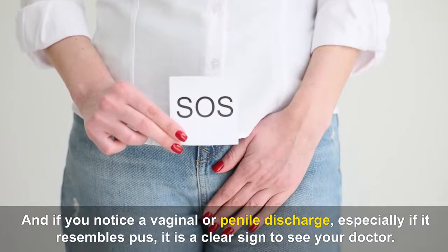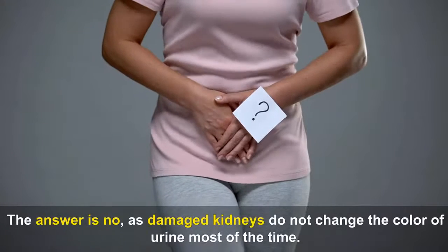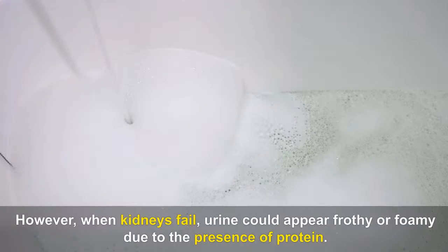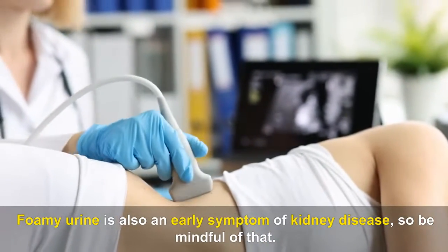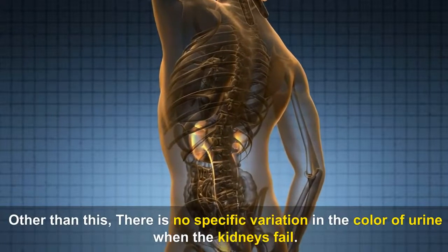see your doctor. Some people may ask if seeing urine color would help to diagnose kidney disease. The answer is no, as damaged kidneys do not change the color of urine most of the time. However, when kidneys fail, urine could appear frothy or foamy due to the presence of protein. Foamy urine is also an early symptom of kidney disease, so be mindful of that. Other than this, there is no specific variation in the color of urine when the kidneys fail.